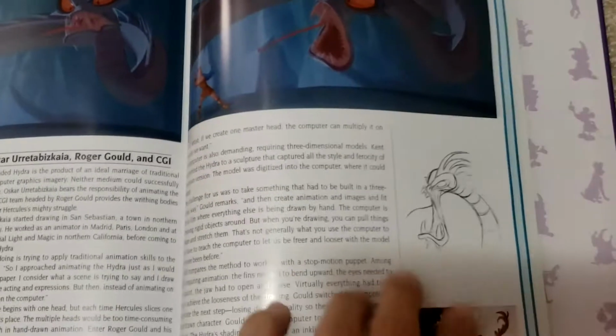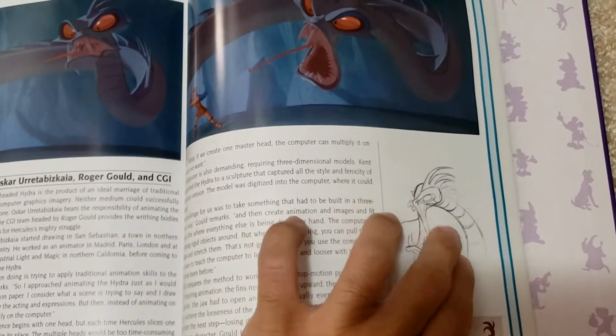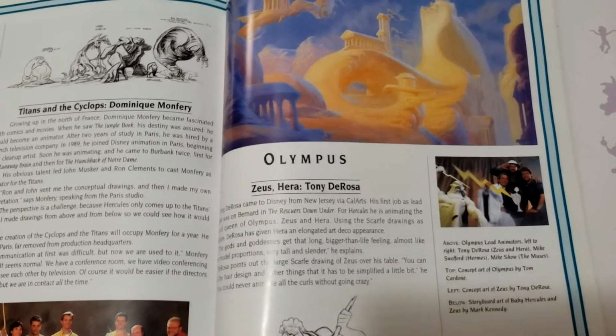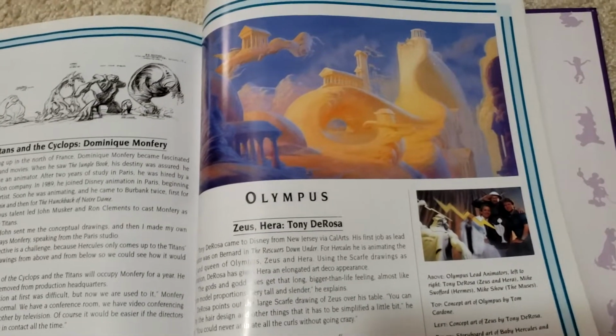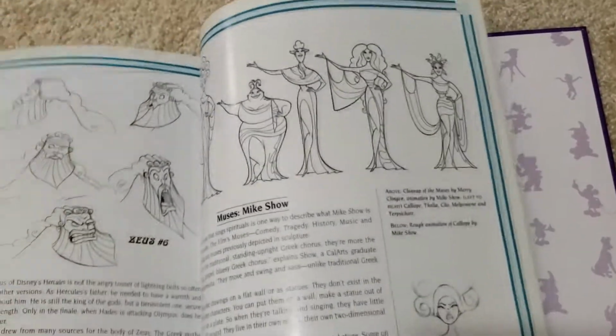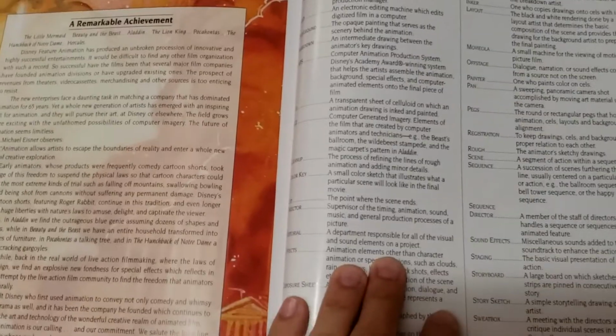Just look at the level of detail, even just in putting all the different things in the neck. Olympus. Still one of the most beautiful places I think they've drawn in any Disney movie. I mean, it's all clouds, but it has a life of its own. And the Muses. Yeah. Tells you about how proud they were about that.